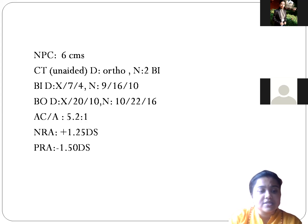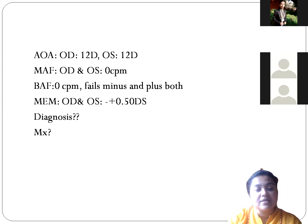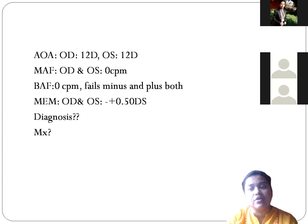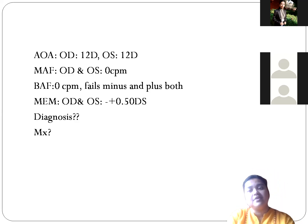Now let's see what the case is. NRA is plus 1.25, which is quite low. PRA is minus 1.50, which is also quite low. NPC is 6 centimeters, which is normal. The patient has a distance vision problem. The patient's age is 22, and his accommodation is 12 diopters, which is quite normal, because 11.9 should be the normative accommodation. But accommodative facility was 0 cycles per minute, and binocular accommodative facility was also 0 cycles per minute. MEM retinoscopy was plus minus 0.5, which is normal, so there is no lag of accommodation.